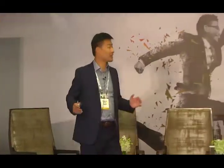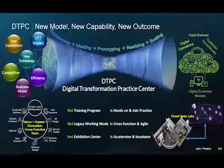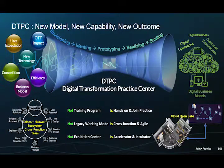Through this envisioning, ideating, prototyping, realizing, and scaling approach, depending on what I mentioned on the concept, a cross-functional team from both Huawei and the operator side, and depending on the open cloud lab environment, we may expect that we are using this new way of working and building new capability. We expect, again, a new outcome.